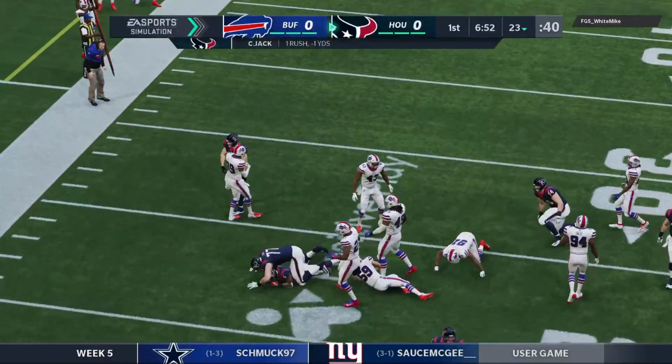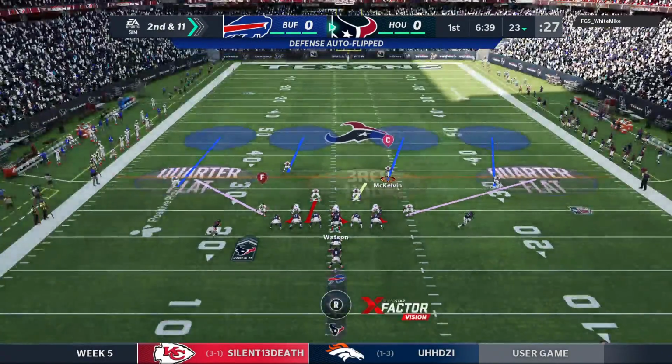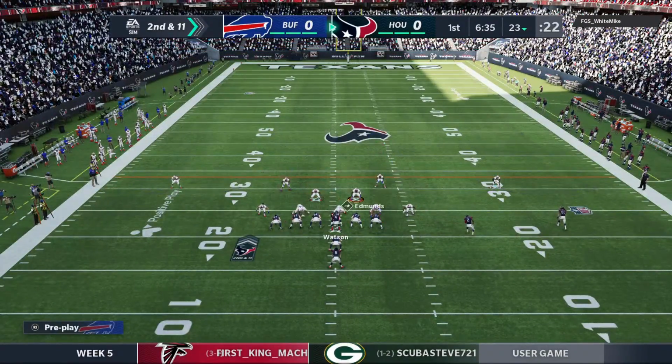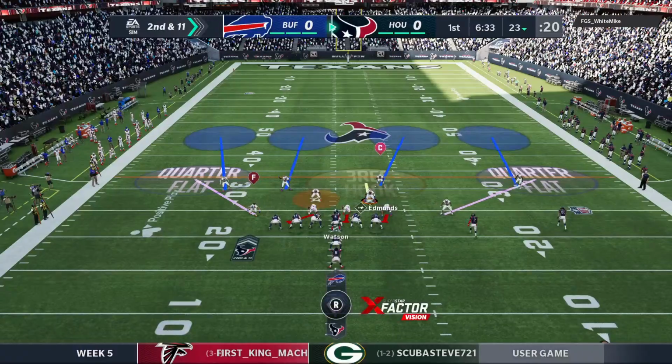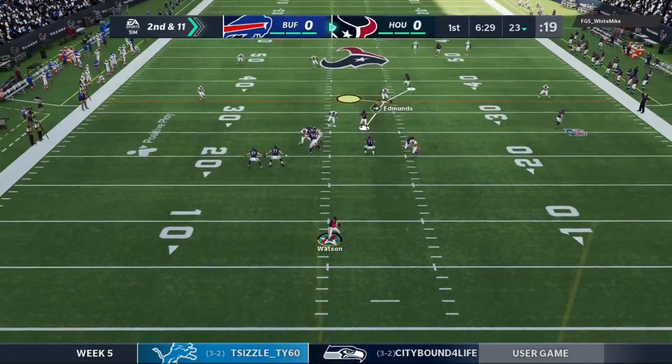And that is the kind of tackling they want to see all game as he'll lose yardage to start things out. He'll lose a yard there, and it's 2nd and 11. This defense is a difficult one to prepare for, one of the best in the league. They'll come at you from all angles, and they did a nice job there stopping him for a loss.